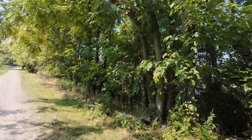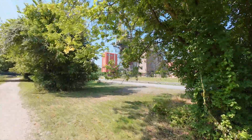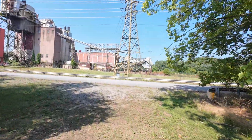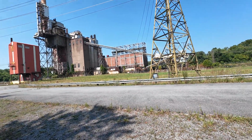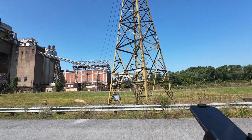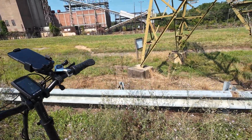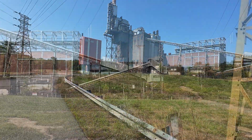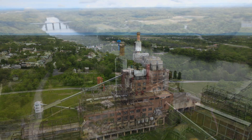So I think there is a little clearing up here. Yeah. There we go. I'm going to take a couple of pictures and go down the road a little bit, take some more. Man, exploring that place would be so cool. But I can only imagine how dangerous it would be with it just sitting idle for over 10 years at this point.